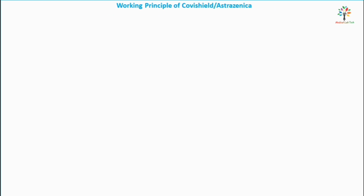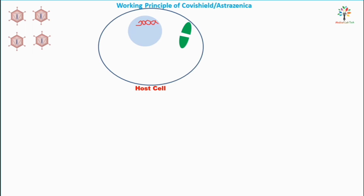Once the vaccine enters the human body, the vector will carry the DNA and try to reach the host cell and enter into it, forming a bubble. Then the vector will be broken down and the DNA will be released into the nucleus. It will use the host cell enzymes to do transcription and form RNA. Once the RNA is formed from the DNA, the RNA will move from the nucleus to the cytoplasm.